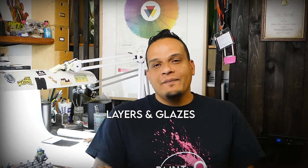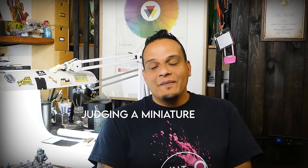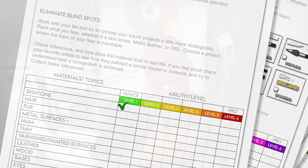In this episode, we're not only going to talk about layers and glazes together as a pair while painting the fantastic scarf of our goblin mercenary from Lucas Pina, but we will also talk a little bit more about the topic of judging a miniature. And I think if you had a look at the painter's development sheets from the last PDF, you might have realized that it's not as easy as you might think to judge yourself and where you are.